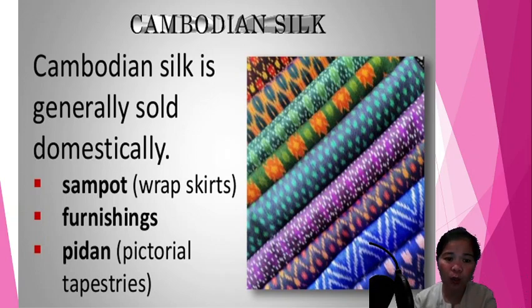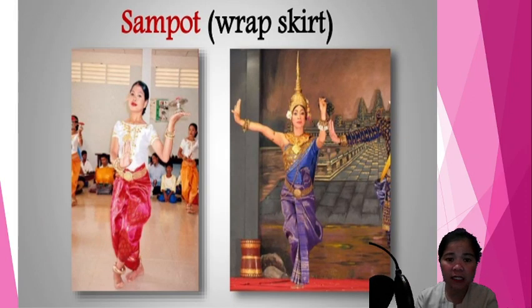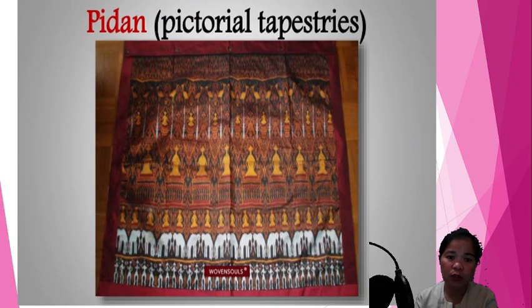They have what we call a sampot, which is a wrap skirt, the furnishings, and the pidan. Pidan is somewhat like pictorial tapestries. This is how a wrap skirt looks like. Also the pidan.